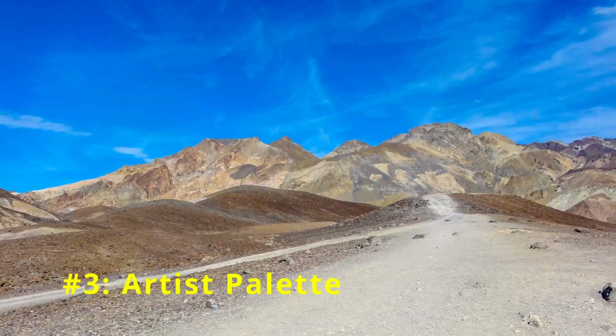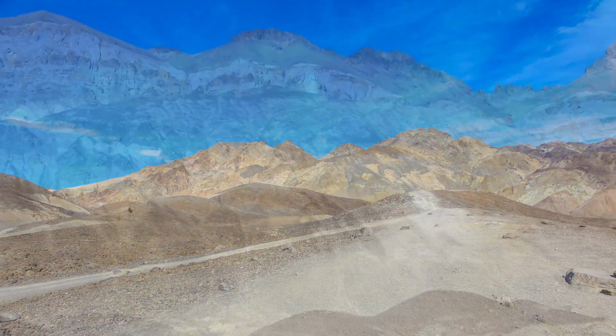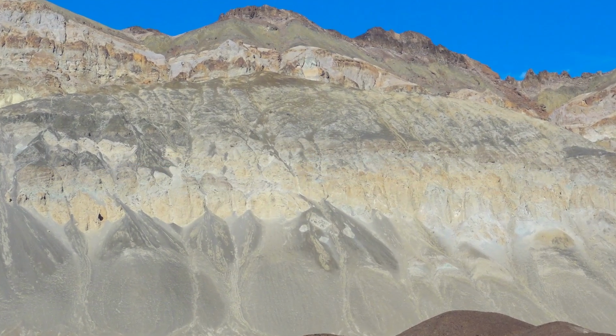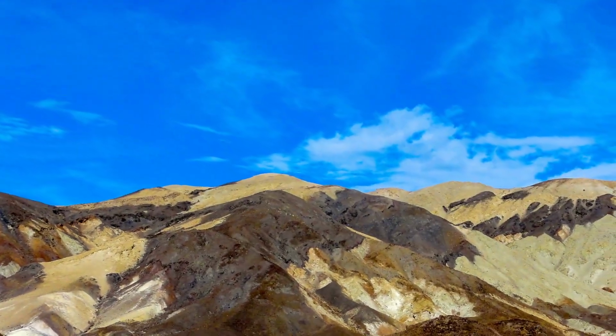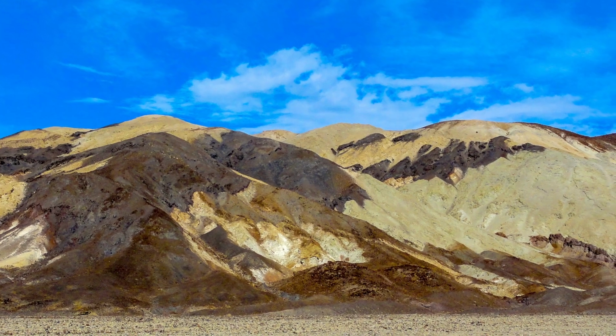Number 3, Artist Palette. The mountain comes alive with vibrant colors in the middle of a desolate desert. The bright colors of red, yellow, blue, and brown reflect the late afternoon sun as if an artist painted the side of the mountain.